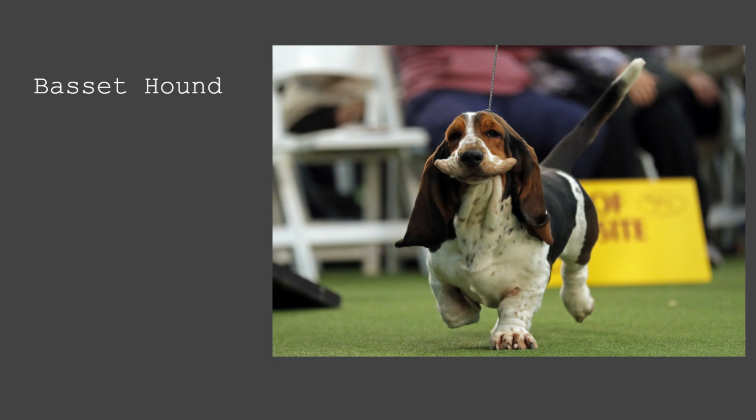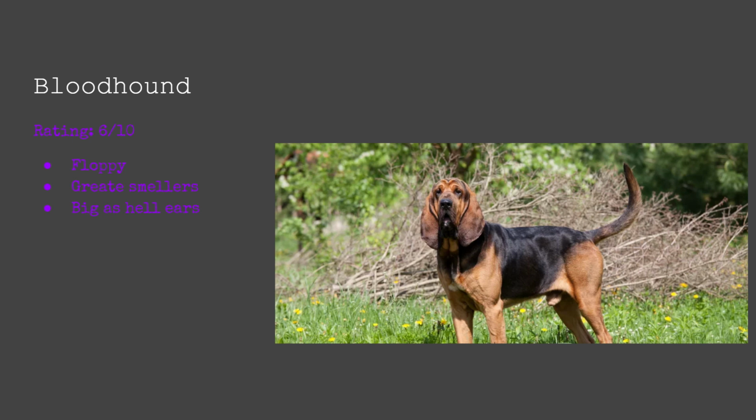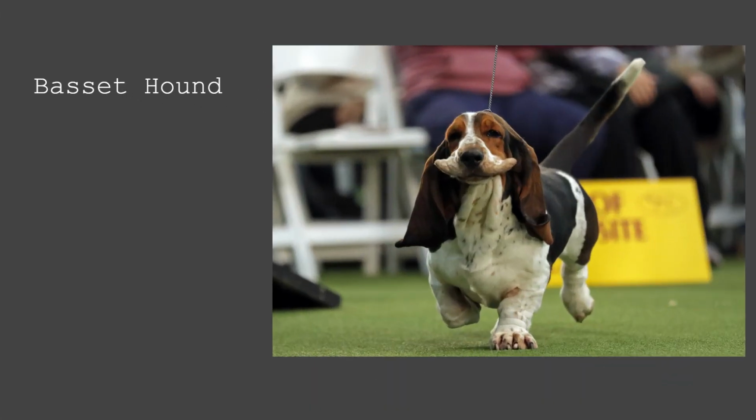The Basset Hound. Like the Bloodhound, it has big floppy ears. And look at this floppy little guy. The Basset Hound has much shorter legs, it's a much smaller dog. It is very unproportional. It has big feet, big ears, big old jowls, and an extremely long tail for its size. Also, I'm gonna quickly go back for a second. The word bloodhound, blood and hound are connected. With basset hound, they're two separate words. Just had to point that out. 8 out of 10 rating. Top 5 small dog breeds, in my opinion. Floppy little fool, and he's got some big feet.